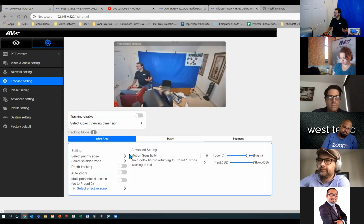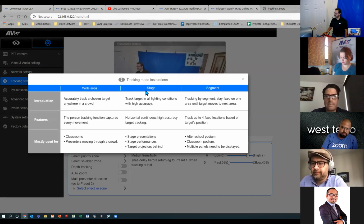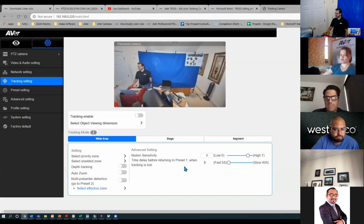So tracking, let's get to the meat of the tracking. As mentioned before, there's this wide stage segment. Wide areas, mostly when you want to track left to right, and even in a classroom environment, and track the person as they walk towards the camera. Stage is a little bit further back, lighting conditions are not ideal, and then segment is for when the content's more important. So we'll go over that right now.